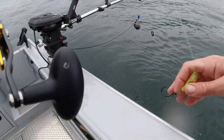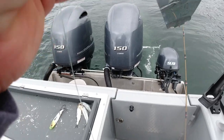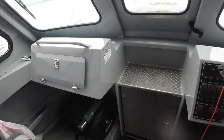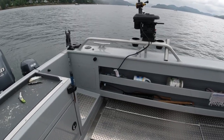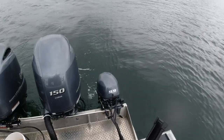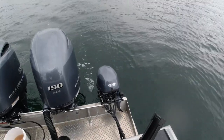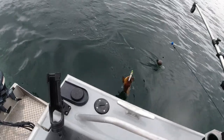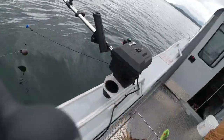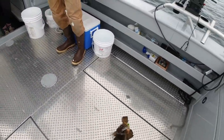Salty. That's better. No, it's like a rockfish, I think. Is that a rockfish? Yeah. Oh, rocky. Heck yeah. They're really good eating. Are they? We got old Rocky, man. Old Rocky, what's up, my man?